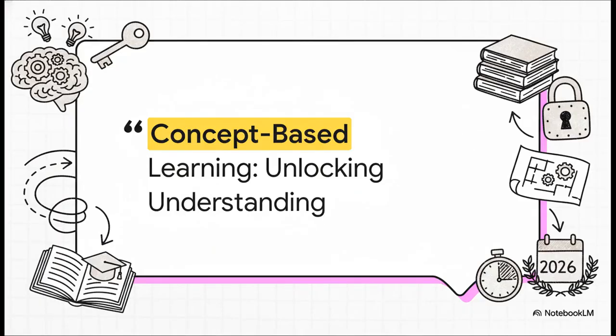The whole philosophy here is something called concept-based learning. What does that mean? Well, instead of just trying to memorize a mountain of facts, the goal is to actually build a deep understanding of the material. This is what lets you think on your feet, which is absolutely crucial on exam day when the questions demand critical thinking, not just spitting back facts.